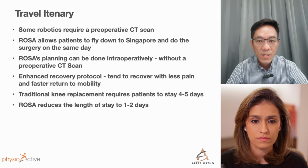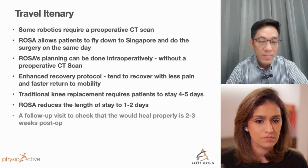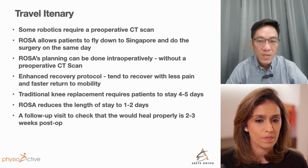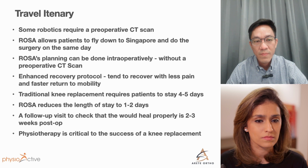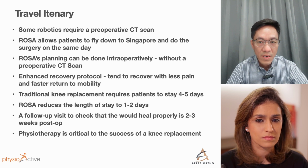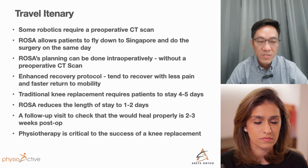Okay, and when would be the next visit or follow up visit after the surgery? Typically, I would like to look at the wound and make sure it heals properly at about 2 to 3 weeks post-operatively. Again, it's important after the surgery to have physiotherapy because physiotherapy is critical to the success of a knee replacement.